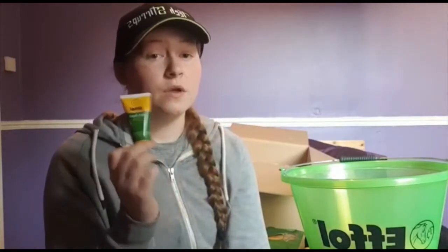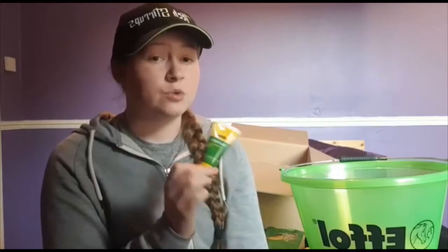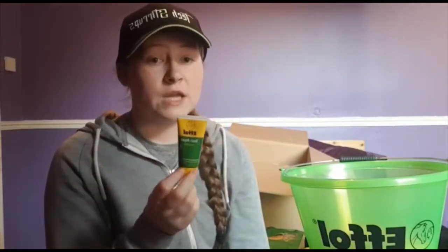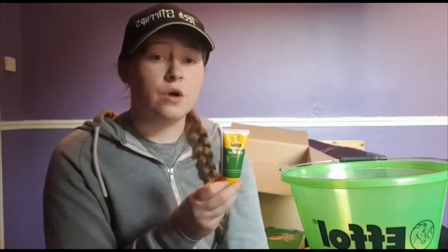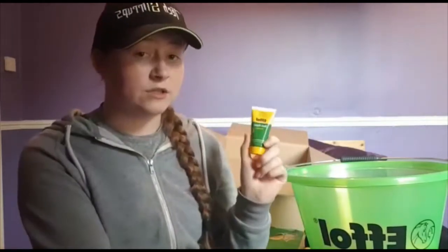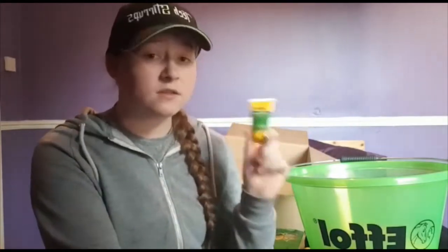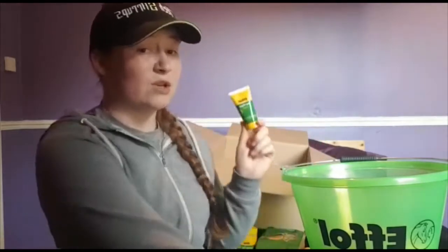I've got one of these in the lorry, but I do need one at the yard, so this would be very good for having at the yard, or I can swap it out with the one that's in the lorry and have the bigger tube at the yard and this one in the lorry, because we don't go out as often anymore due to the virus. So this one can just piggyback in the equine first aid kit in the lorry. So it's really good to have these in your equine first aid kits for anything. You can put it on cuts, grazes, cracked heels, anything, and it's so good for them. It's really good. I recommend this.